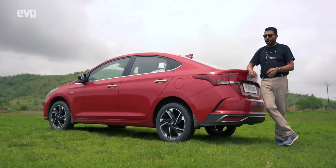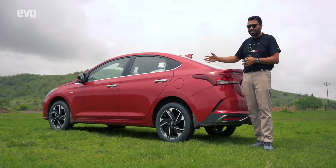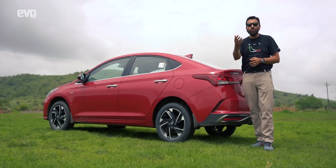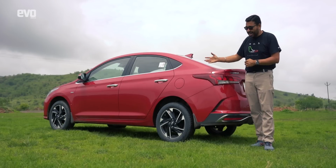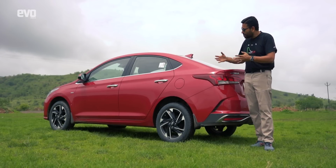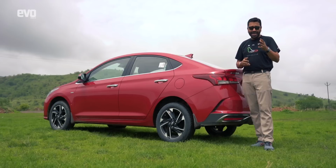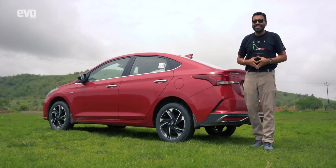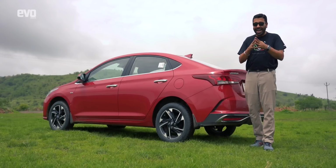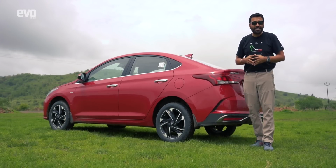The second, obviously, are the proportions, the stance. This is the classic shape that we doodled in our books while we were supposed to be studying in school. The styling, obviously you can make up your mind about it, but it still looks desirable. And as for the Verna, well, the story, it does not end here. There is the turbo with the DCT gearbox, and I really can't wait to drive that variant.